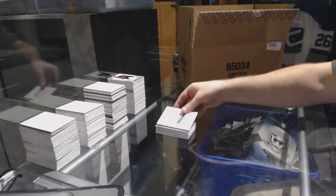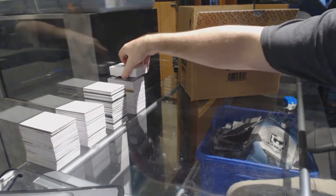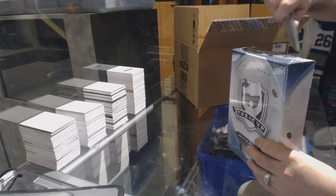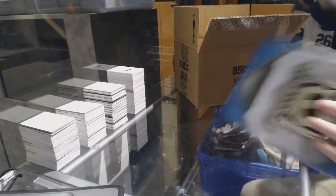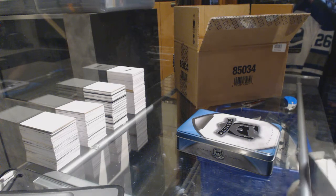I believe that is St. Louis Blues. Don't correct me if I'm wrong on that. One left to buy. See, in Spiron, that was the cap off our deal. There you go. It is St. Louis. Thank you, guys.